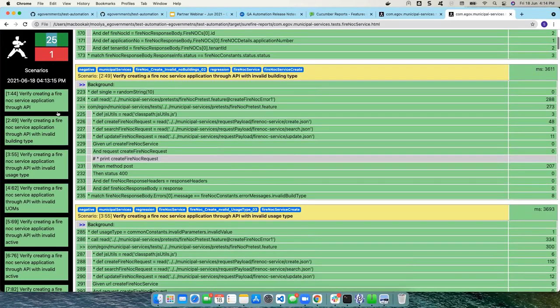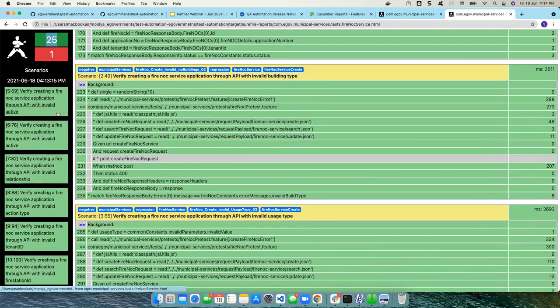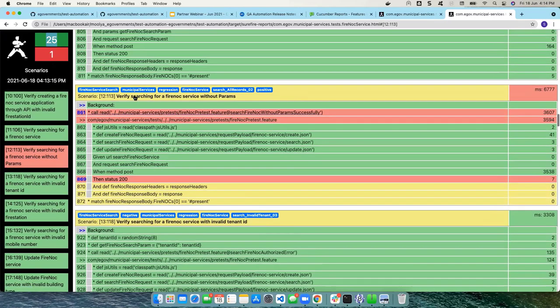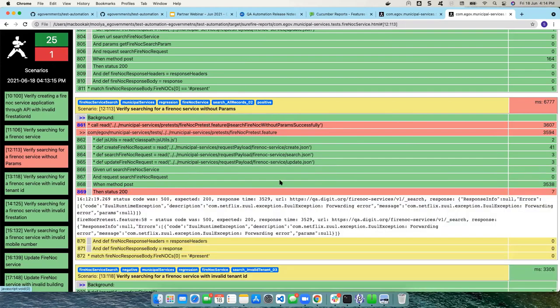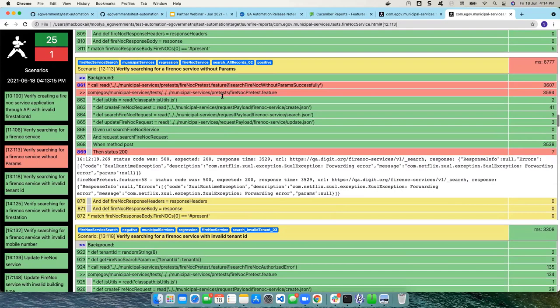If you want to debug which one failed, we can just easily go through here and check. It is searching for the fire NOC service without the parameters. This is basically expecting to get 200, but currently it is giving some other status code, so that is failing. It should actually fail, because if you are not passing anything, it should be giving some errors.